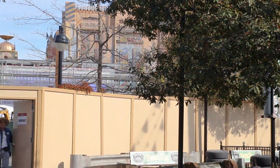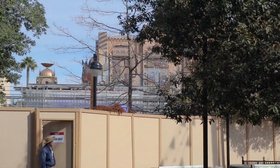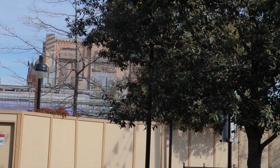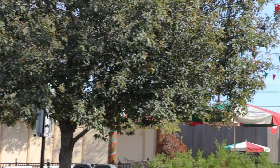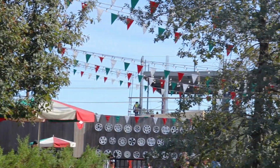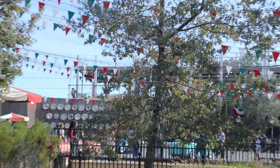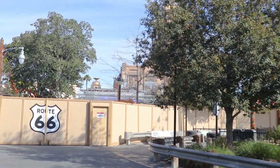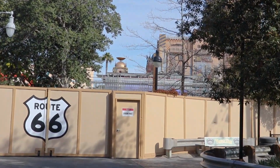Now the reason why I think that this structure is a part of the Quinjet attraction is because most likely the structure will stretch, because that's the facade, that's the entrance for the actual attraction, and then it will stretch all the way over here. Most likely, just because of how big the attraction is going to be, that structure is a part of it.